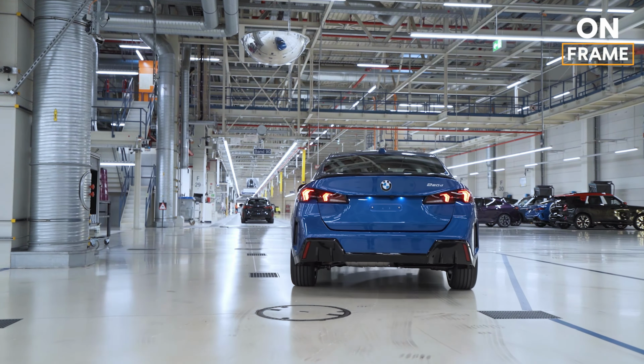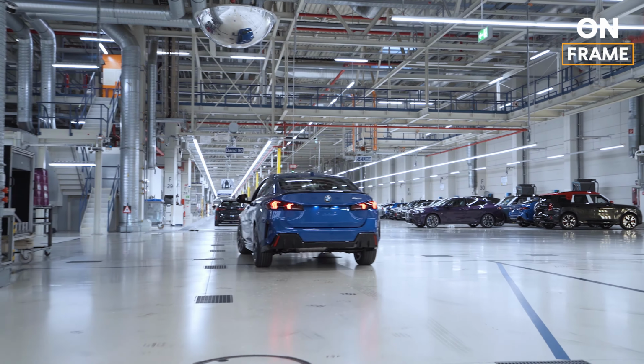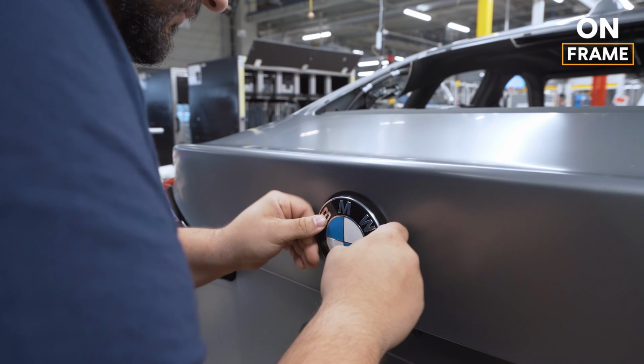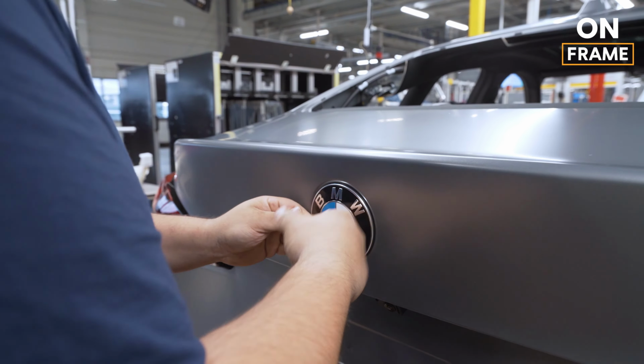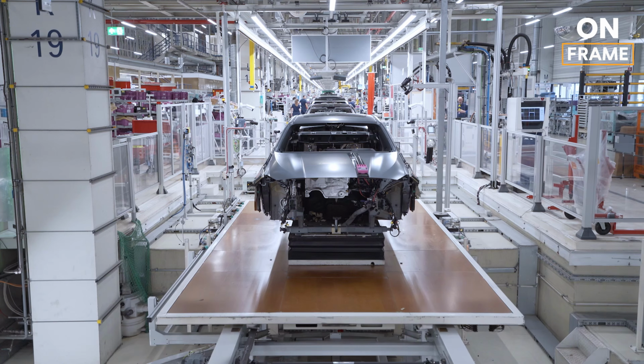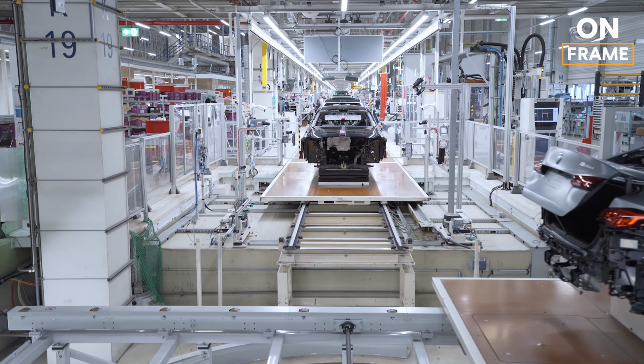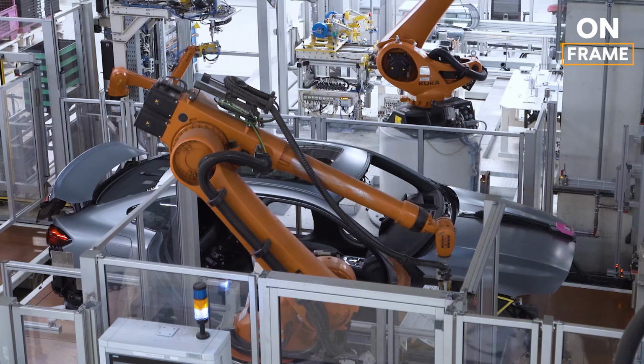automotive industry. And there you have it, the incredible journey of the BMW 2 Series Gran Coupé from concept to reality, right here at the BMW Group plant Leipzig. With cutting-edge technology, sustainability, and BMW's trademark precision, every car is a masterpiece in its own right.